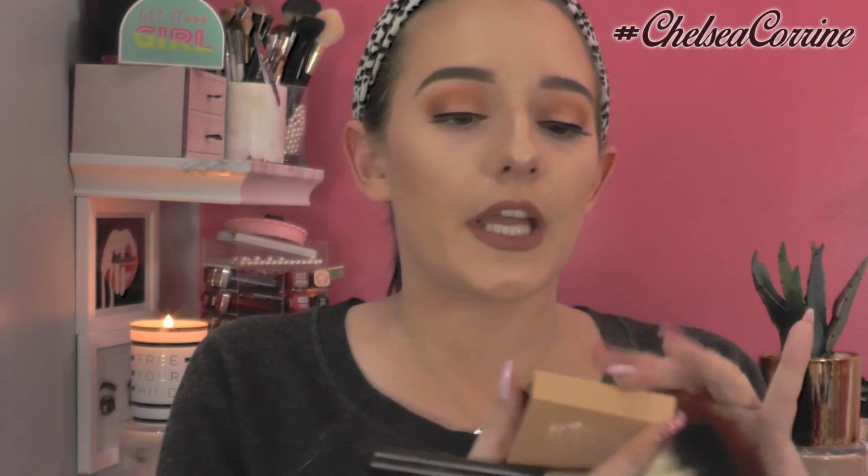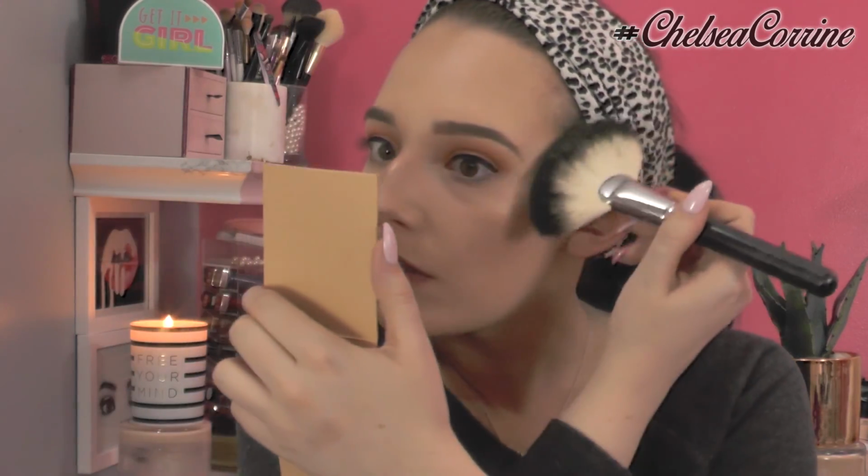So next I'm going to try out the Salted Caramel, which I am afraid is going to be a little too dark for me, but we'll find out. I'm using the BH Cosmetics fan brush again, brush 16, and let's go in with Salted Caramel. I'm not as excited about this one. I mean, it's pretty, but I don't feel like it has as much bam. Unless I'm crazy. I could be crazy.